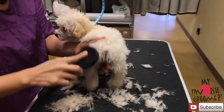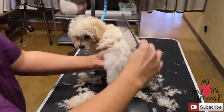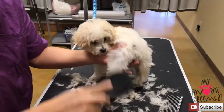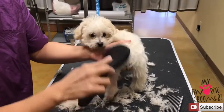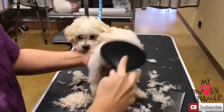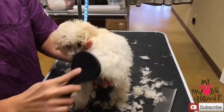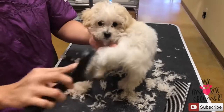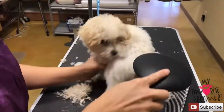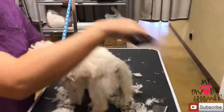And I told pet parents it's essential to brush her. This is why. I can feel all the tangles and stuff. The guard won't go through. Neither side of the comb will go through. That means the brushing needs to be done from the skin out. And me taking all the brushing and doing it in 20 minutes is not fun for the dog. Does that make sense? Okay, so we're gonna brush this whole dog all the way through.